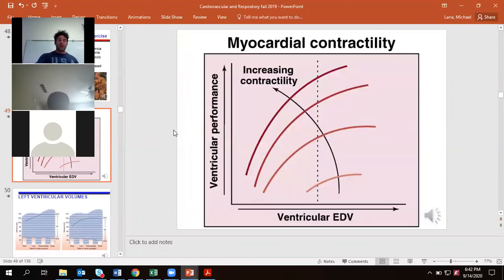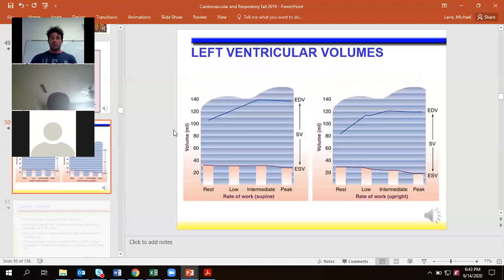So as we happen to be increasing our exercise intensity, we increase that contractility, and we're going to increase our end diastolic volume. So we're going to be able to fill the heart more fully with blood. So it's going to be able to literally pump that much harder with each individual beat.